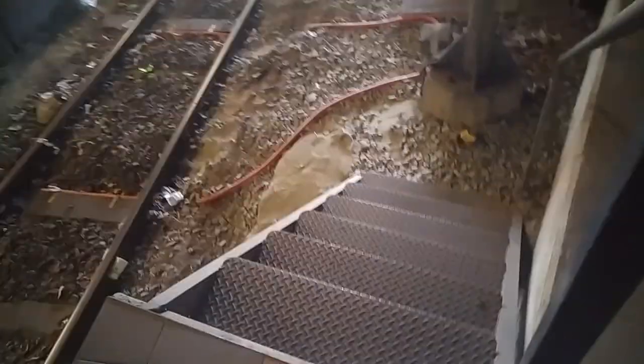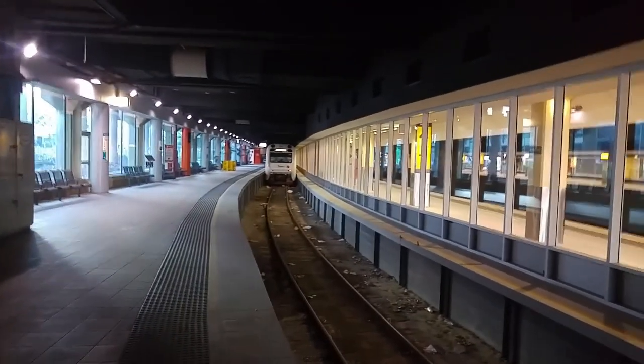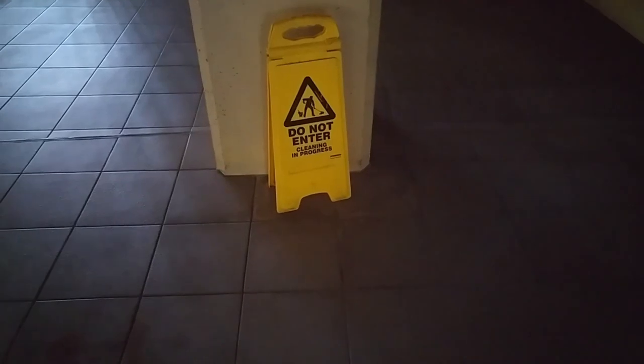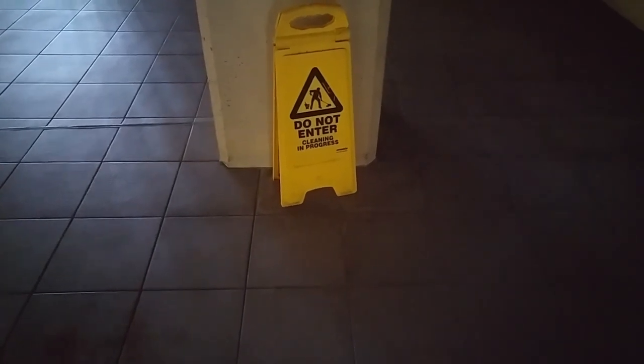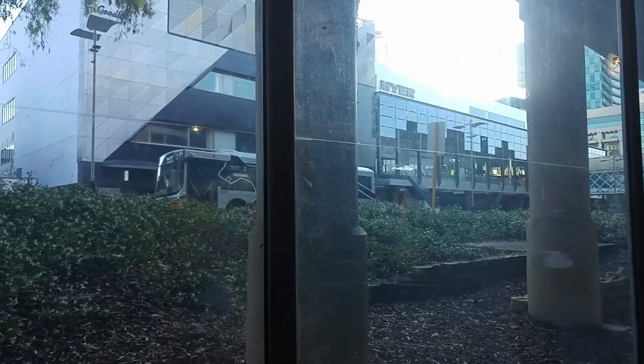But yeah, it's actually quite a short platform, only fits about 4 carriages, although the Australind's never really that long. And then down here there's some cleaning rooms and stuff, and a staircase right down onto the tracks. So you can just walk down if you want to, but that's obviously not allowed. Look back at the train over there, we'll watch it depart in a moment.